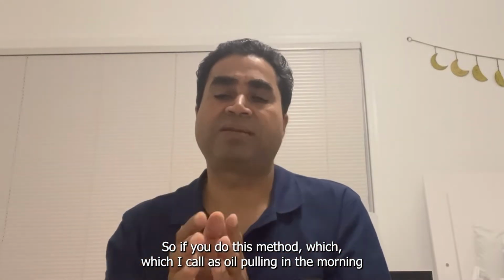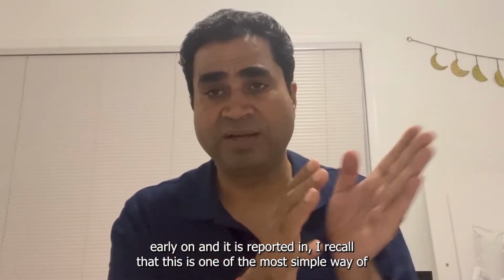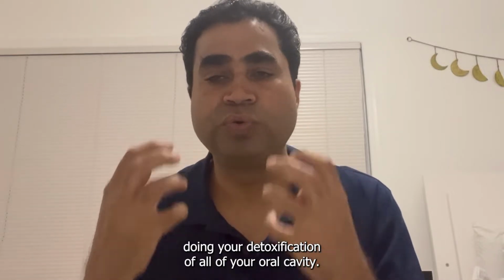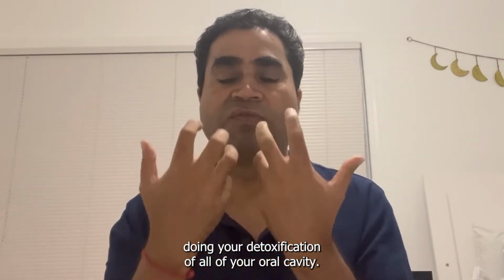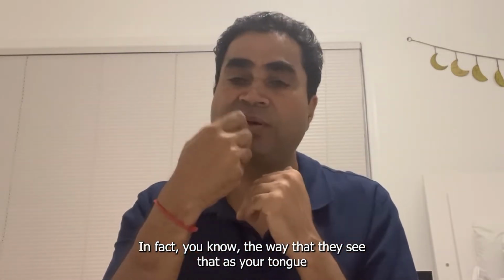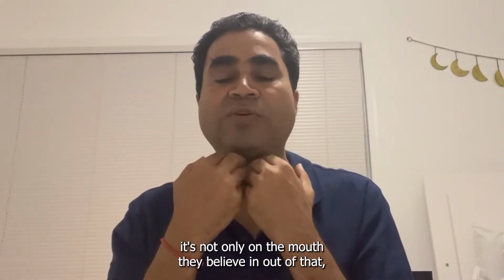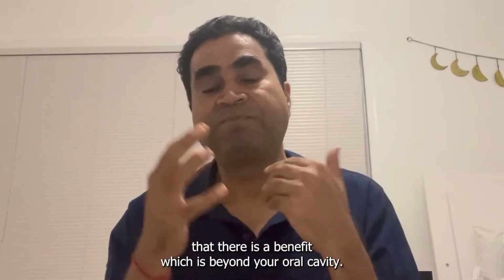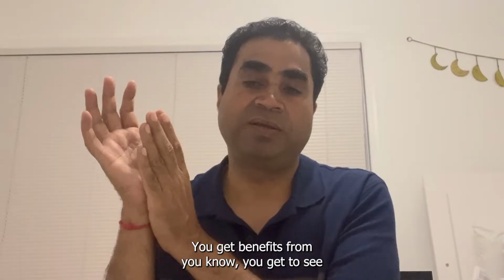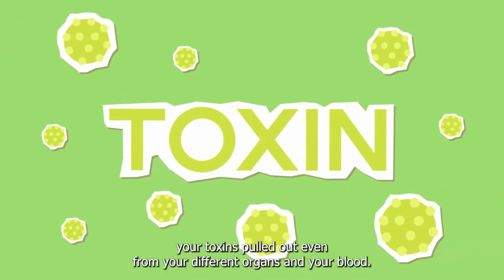So if you do this method, which I call oil pulling, early in the morning, it is reported in Ayurveda that this is one of the simplest ways of detoxifying your oral cavity. In fact, Ayurveda says that as your tongue is linked and attached to various organs of the body, it's not only about the mouth. They believe there is a benefit beyond your oral cavity. You get to see toxins pulled out even from your different organs and your blood.